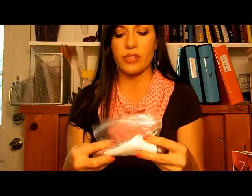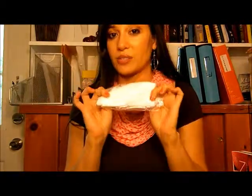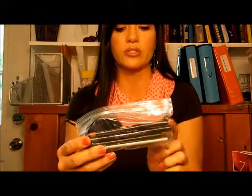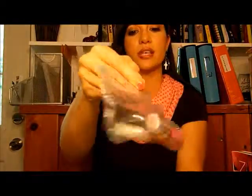I do keep baby wipes in my car, but for some reason I put them in a little baggie as well and put them in here. I also have a little snack baggie that has my eyeliners and lip liners and a kabuki brush and some powder, just for those touch-ups if I have to. And I have an extra little bag just in case I need one. And I have a little snack bag with lip gloss and lipstick in it.